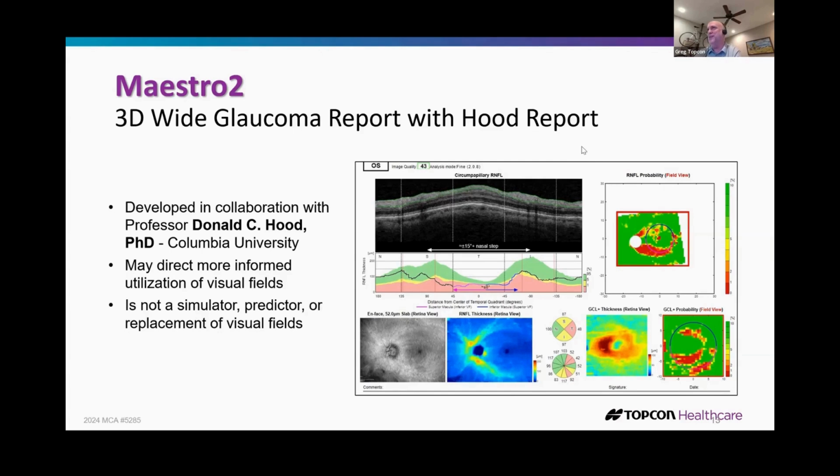I want to talk about this next capability. This is very interesting. This is called the Hood Report for Glaucoma. Some of you may or may not have heard about this, but this is from Don Hood at Columbia University, pretty world-renowned glaucoma researcher. And this basically takes data from that 3D wide scan and puts it into an algorithm. It just presents data a little bit more logically, intuitively.